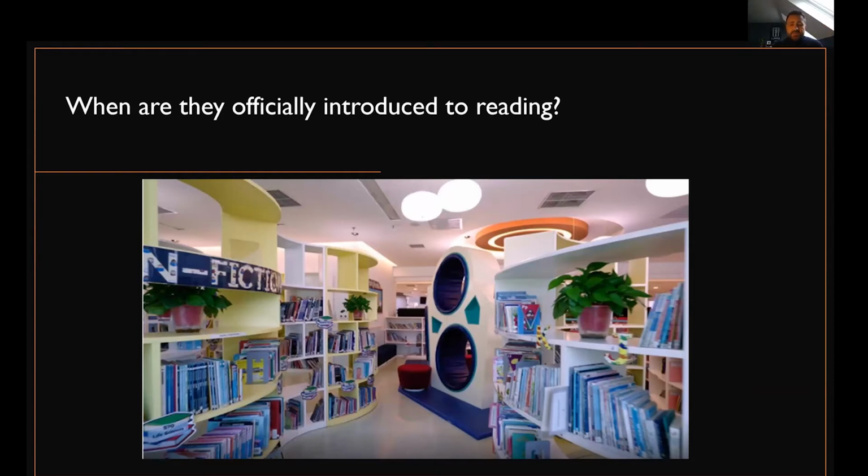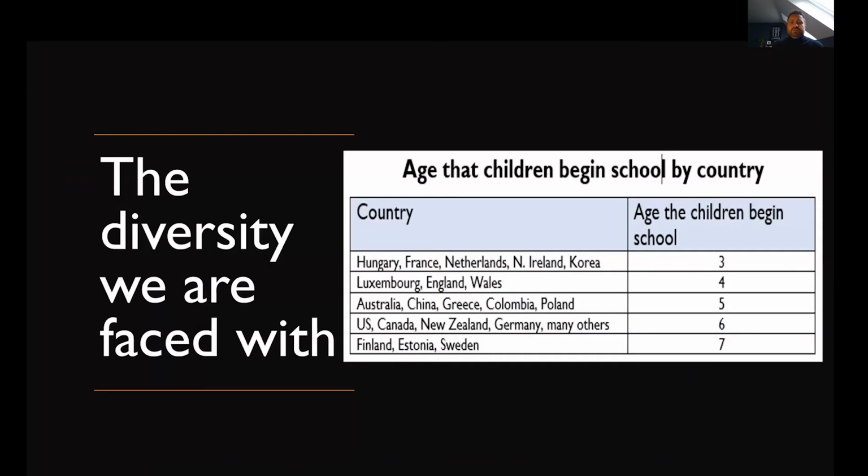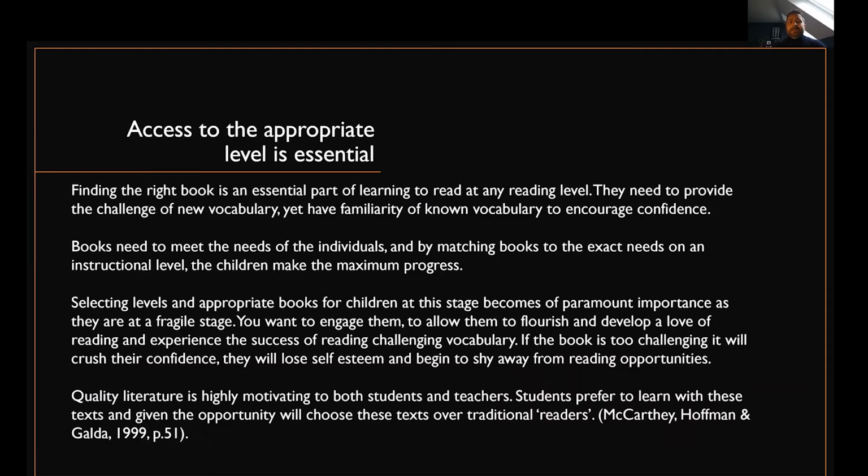Well, as you all know, it differs greatly across the world. So we've got the very earliest, France and Hungary, etc., start reading from the age of 3. So they begin school, but that's when phonics, or introduction to reading, actually begins. And it goes all the way up systematically: England is 4, Australia, Greece, etc., and China is 5, all the way up to Sweden and the Scandinavian countries starting at 7. But as I said, 7 isn't a definite indicator of when they've started to read, because by the time they get to school, a lot of them can read already through parental input.